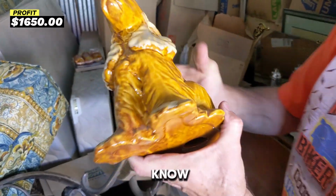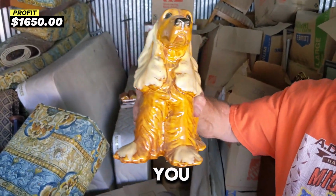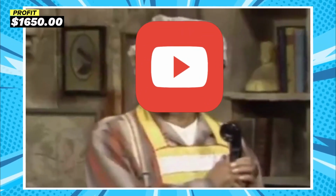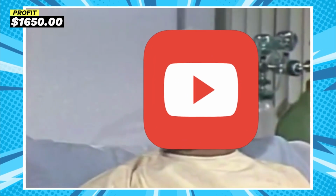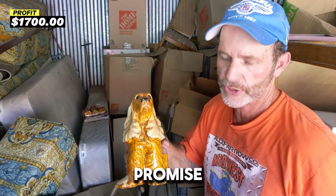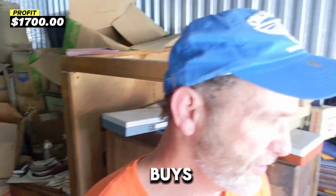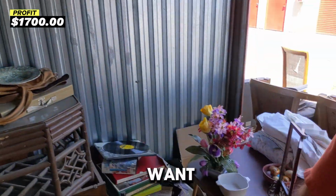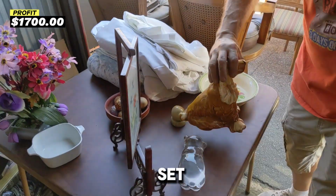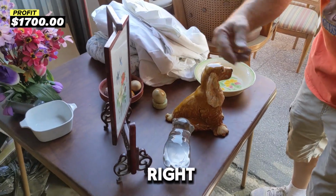Maybe you guys know. Let us know. The pottery people are saying, "You idiot. You big dummy. You big cold-blooded dummy." But that right there, it's an adorable dog. $45 to $75. I promise you, because I have a buddy that buys this stuff and goes on shows. He'll want this. He'll have a client for this already set up. But just these fun things right here, right?